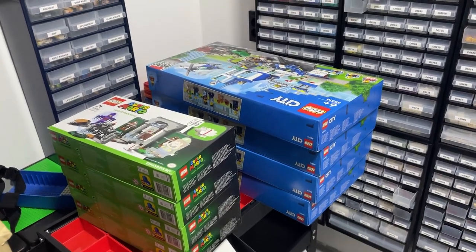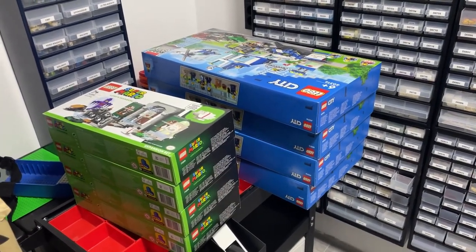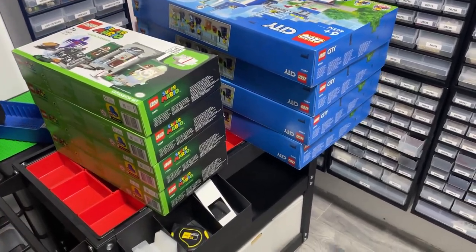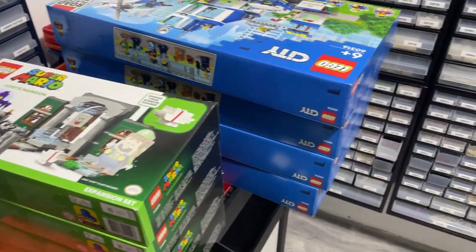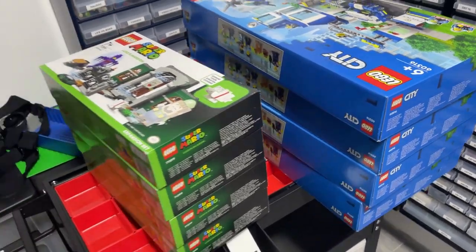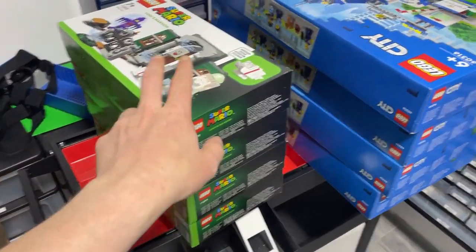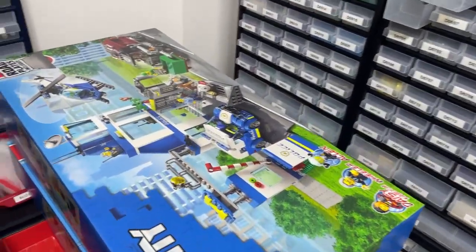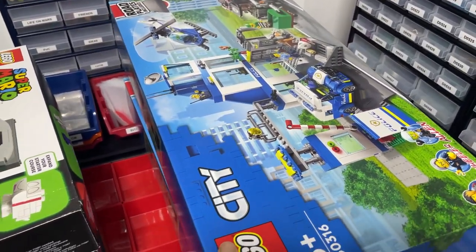Yeah, those will be parted out. I don't know, maybe this week, maybe next week. It depends. Tomorrow and Saturday are quite busy days. This looks a bit smaller, so I might squeeze this in. But this looks like a big set.